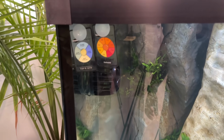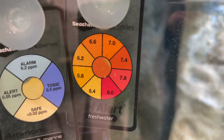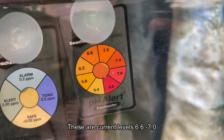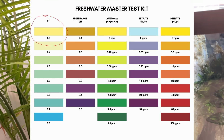So lo and behold, I was beginning to notice the pH levels dropping in the tank from my Chem pH alert tab. When the color on the tab finally changed enough for me to actually test the pH, what do you know? It was lower than the lowest test result. It was under 6.0.